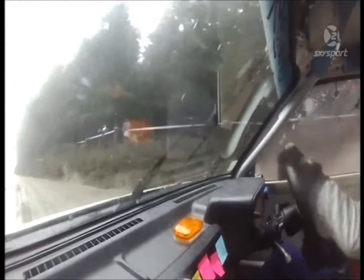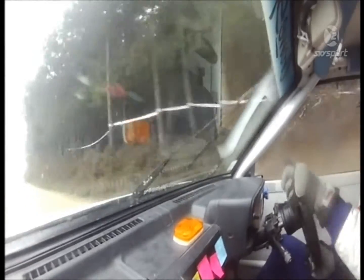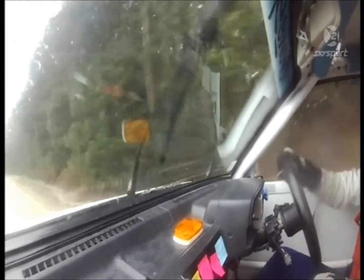So after the dipper, we've got this really fast right-hander, and it's just before the finish, and at the moment it's really slippery on a rainy day, so you've got to get the car absolutely perfectly on the line. And offline, it's very slippery, and it's quite scary on a day like this.